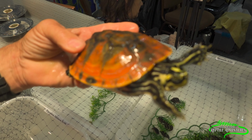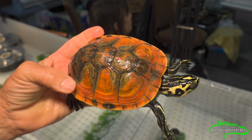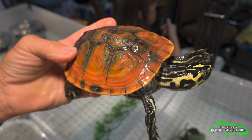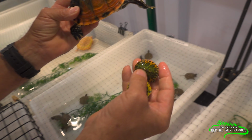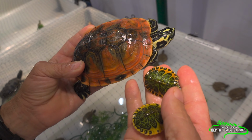Right. Now, the golden flames I saw at your place when I was over there doing the turtle video with you are just jaw-dropping. And it brightens up. It really does. It brightens up so well. And it almost looks like it's got a battery in it. It's so bright. So here you can see a three-year-old. And then here's a normal one. And then here's a yellow version.